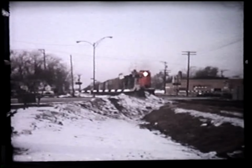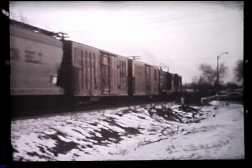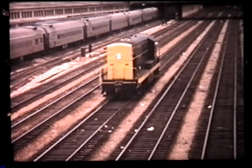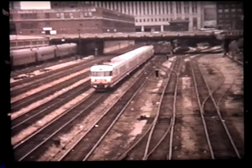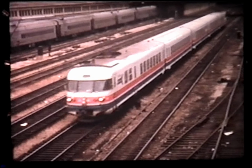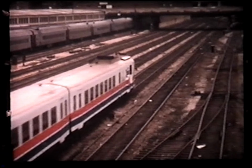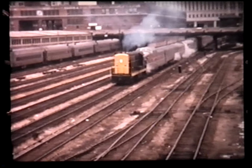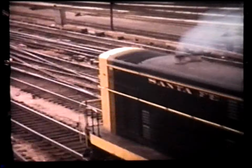Westbound on the Grand Trunk at Kesey Avenue. There's some views from Taylor Street, the South Joint tracks. Amtrak Turbo coming out. Harrison Tower in the background there. Santa Fe switcher pulling a road train out of the depot going to the coach yard.